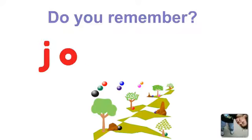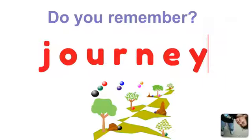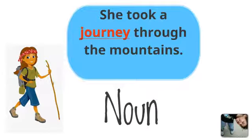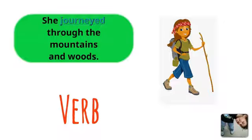Let's review how to spell the word journey. J-O-U-R-N-E-Y. Here's the word journey used as a noun. She took a journey through the mountains. And here is the word journey used as a verb. She journeyed through the mountains and woods.